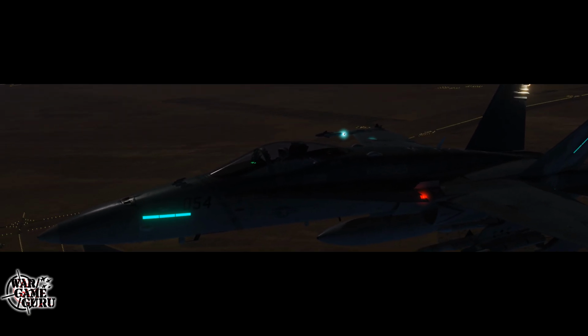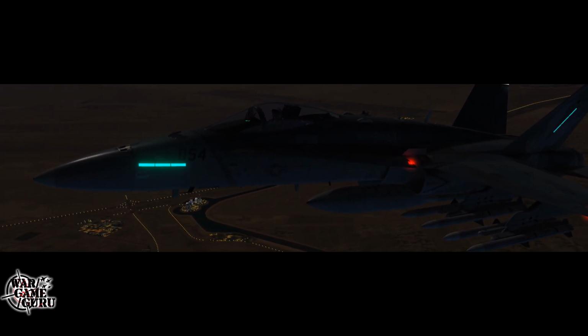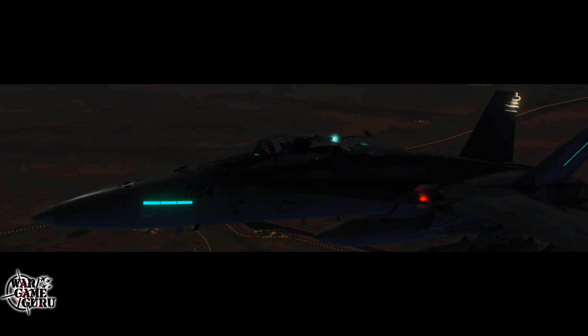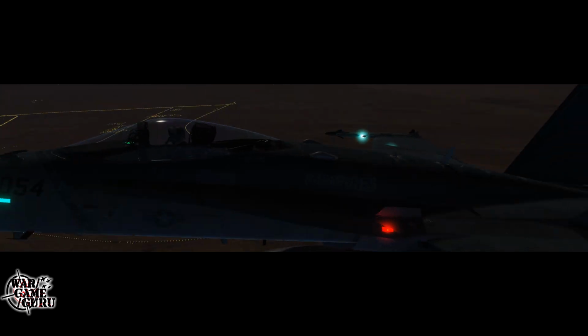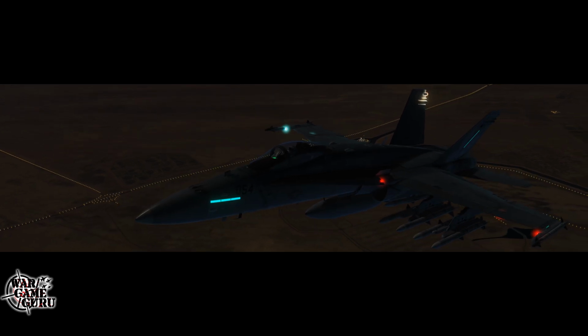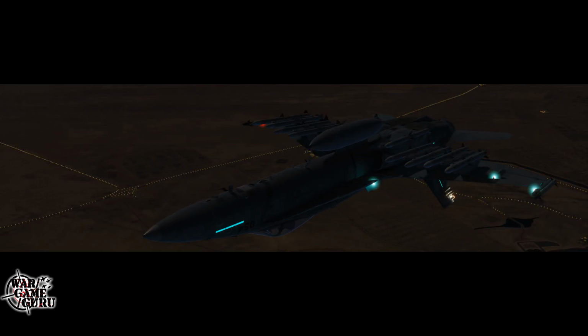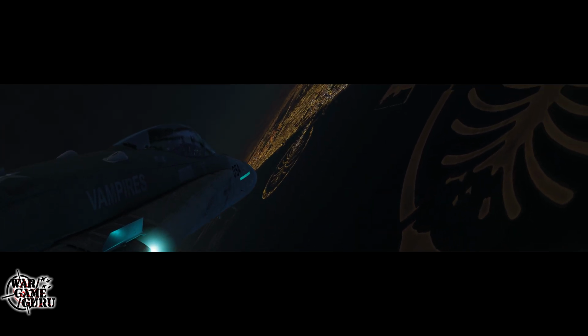I also like the fact that peering over my shoulder, and I'll do it again because it's kind of loud and it's hard to talk at the same time, but I'm going to peer over my shoulder and you can actually see the lights illuminated in the cockpit. That's rather nice. Through the canopy into the cockpit, you can see the lights in the cockpit, how it's illuminated. Very nice. Real nice touch.